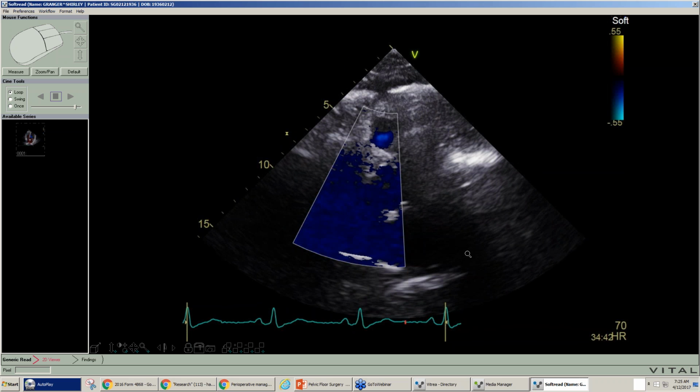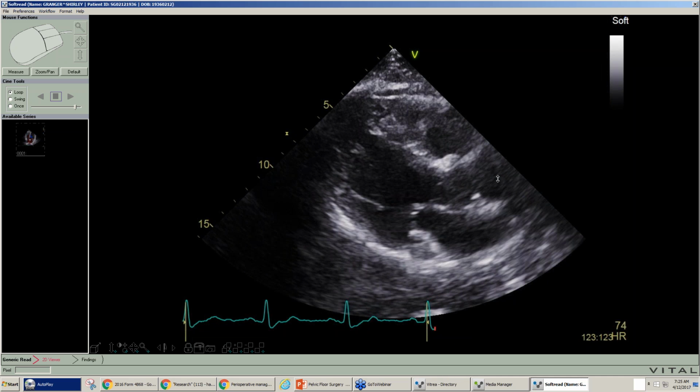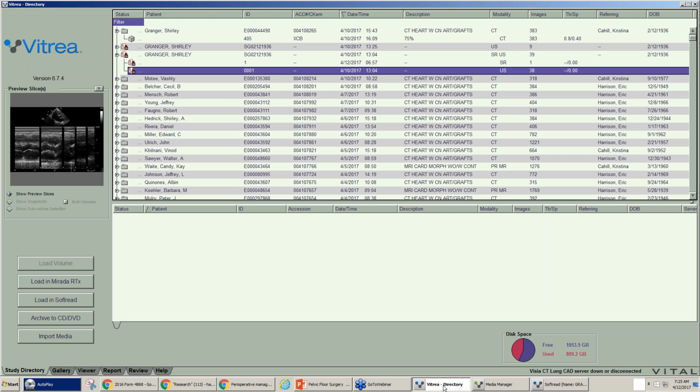Nice LV contractility, nice RV contractility, and no real pathology identified here on our echo. So now we'll go to our CT.